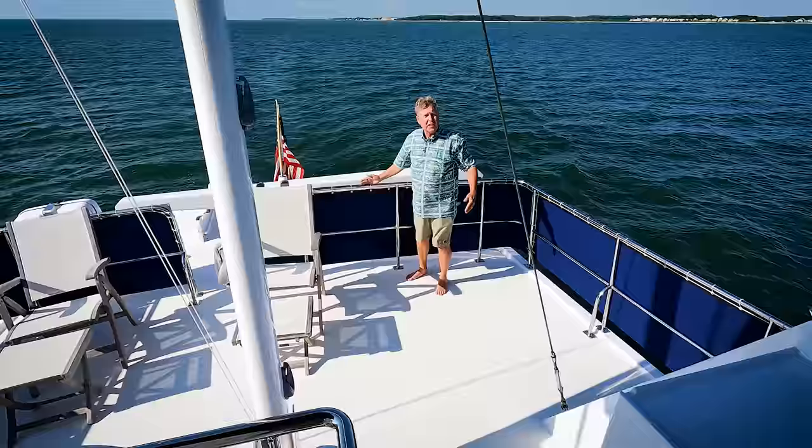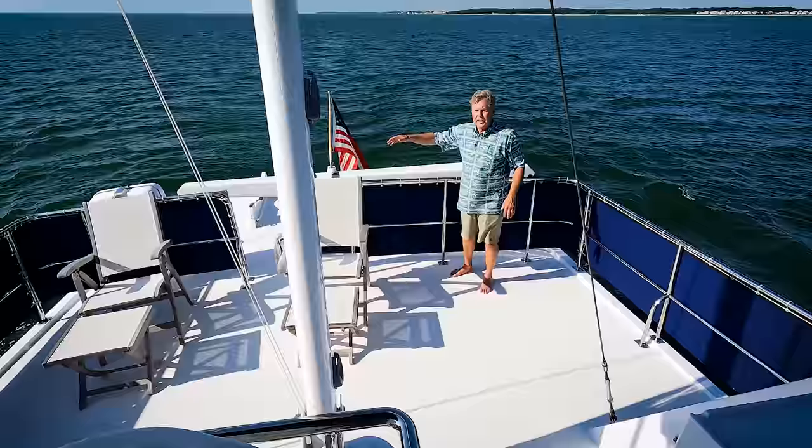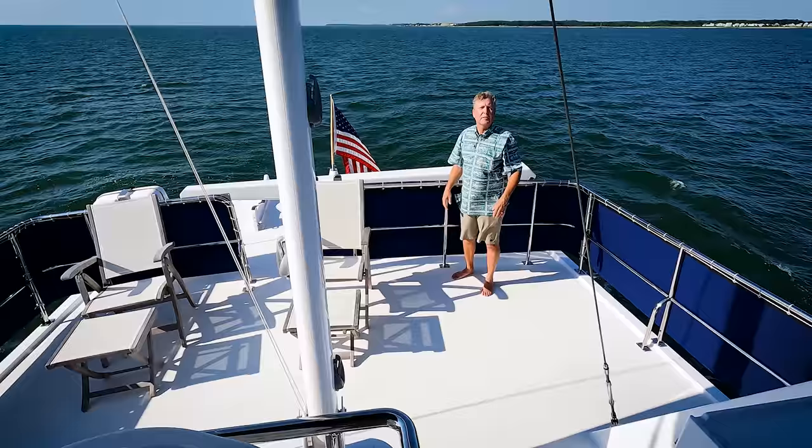Crane's mounted athwartship. Dinghy goes back here. There's a life raft back there. This whole area is great for outdoor living if you want to be out in the sun, enjoying it, relaxing. And then from here, you can also go up to the flybridge, which is right up top. Nothing like being on a flybridge when you're underway or even at rest.